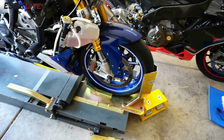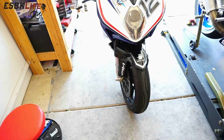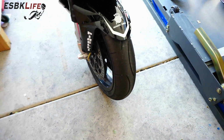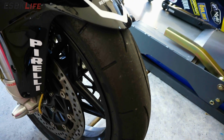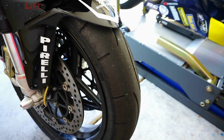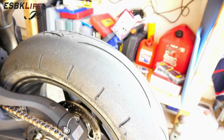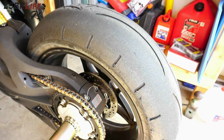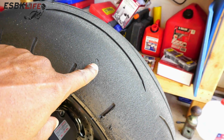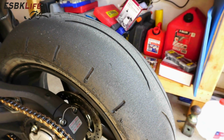Welcome back, guys. So I'm off the tripod. I've got you guys in my hand here, and I want to show you something. These are the Dunlop GPAs, and these probably have about 15, 20 laps on them. I'll show you the rear. These are pretty much done. You can see we're below the wear mark, or just about below the wear mark there. So they're pretty done, but they're still pretty good.